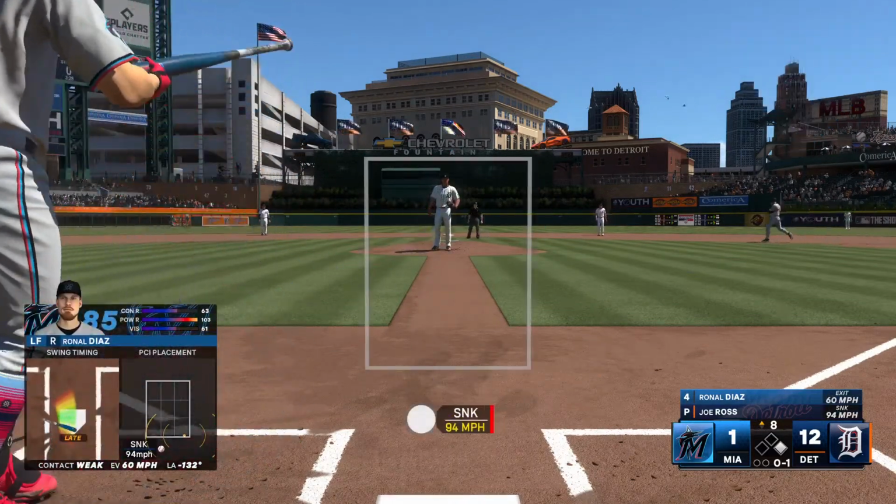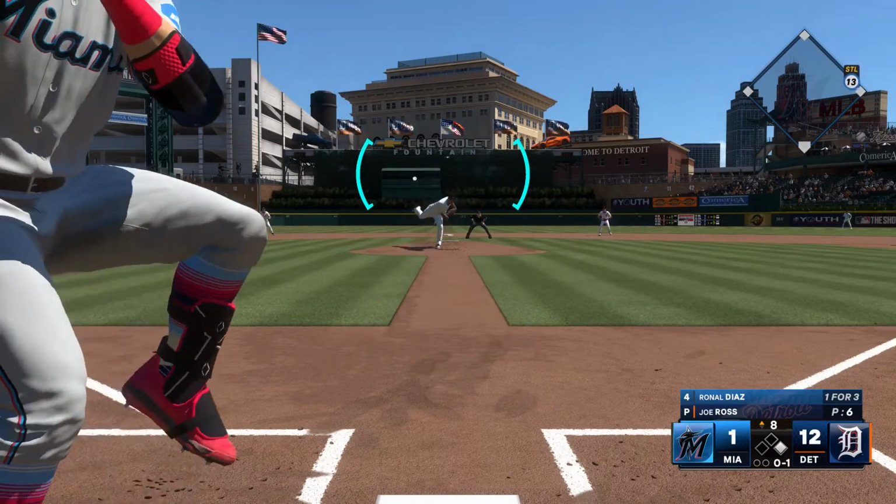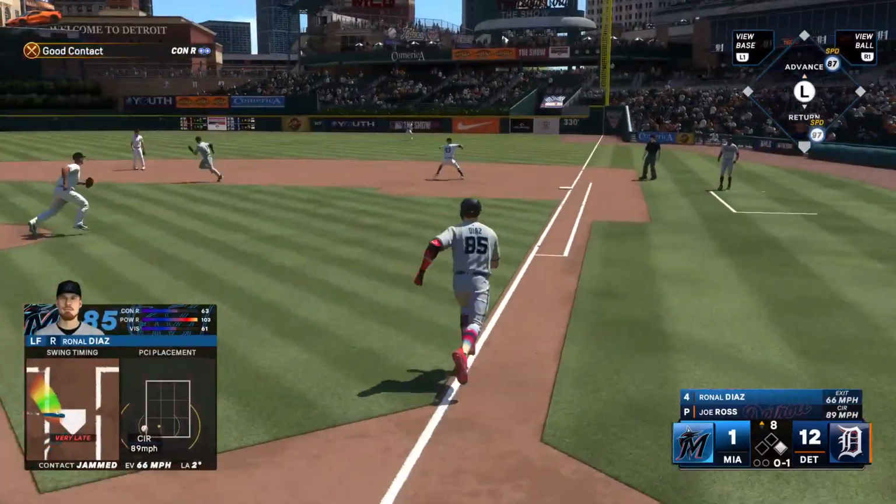Foul ball there. You know, these Marlins need to bring up the quality of their at-bats and specifically their swings. Just one extra base hit for them, so they haven't exactly been hitting the ball gap to gap or out of the park.